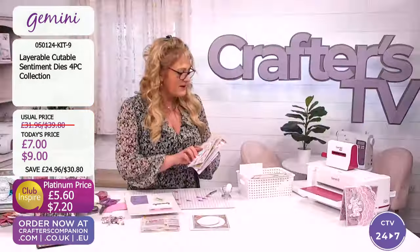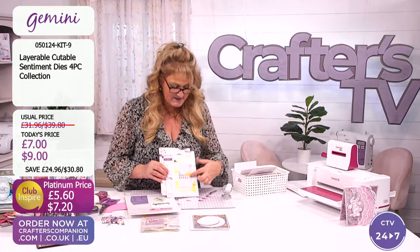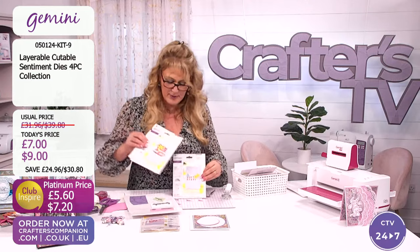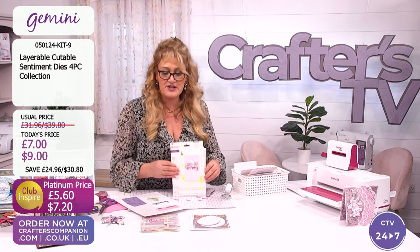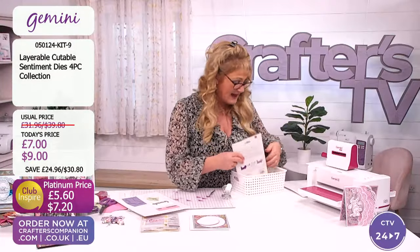Personally, I think the packets do them a little bit of a disservice because they've literally put them on purple piece of card. And you've seen from those examples that they can be really, really fun and exciting to do.